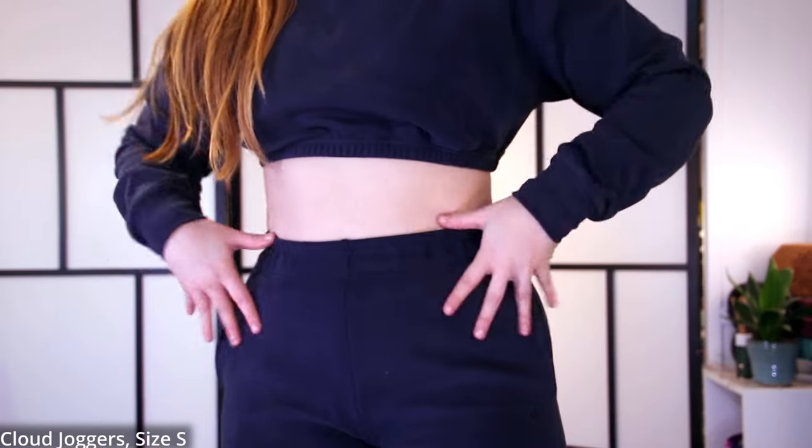Lengthwise, these are a full length on me. So that's a perfect fit. You can also see that they're kind of hugging all your curves. And at the bottom, it's a little bit wider around the ankle. And we have an elastic there, but it's not cutting in or anything.